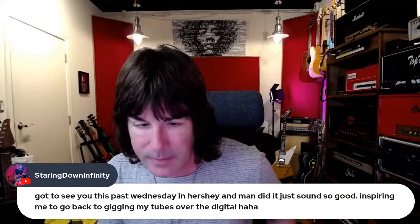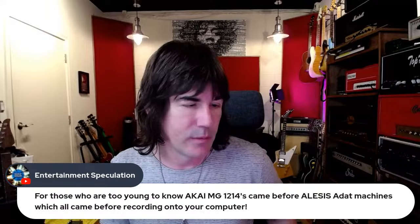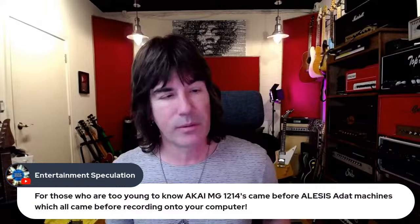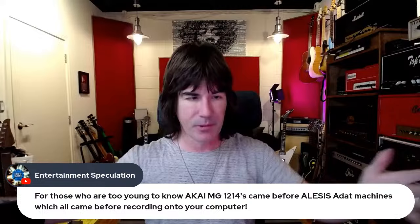For those who are too young to know, Akai 1214s came before Lisa Sadat. That's right. Which all came before recording on your computer. That's 100% right. The 1214 was kind of like a fancy Porta Studio, a little bit like the Tascam Porta Studio 4-tracks with a built-in mixer, and you'd put the cassette in, except it was a big videotape. You could do 12 tracks on it, and it would take up your desk. It was pretty big.